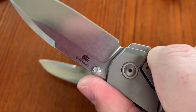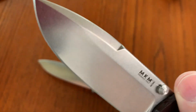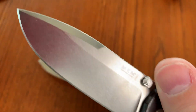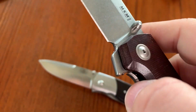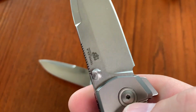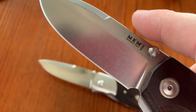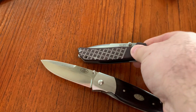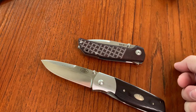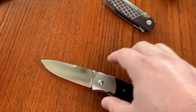Nice crown spine on the Maximo. Stonewash finish instead of a satin finish, which, if you're going to actually use the thing, is probably better in the long run. This one, obviously, I haven't put through a great deal of use. Some people say that the M390 is not as hard on the MKMs as would be ideal for that particular blade steel, but I'm sure it's still a pretty good performer.